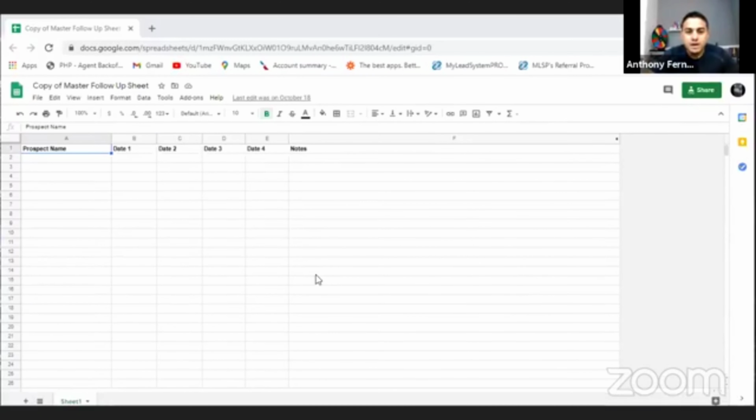So the first thing is I created a simple spreadsheet, nothing fancy. It's not automated, but it's more for my purposes in order for me to kind of take all those prospects that I have in my head and not leave them there, to dump it on here.